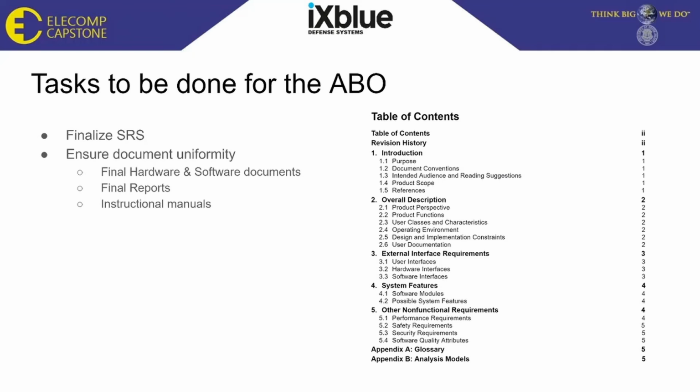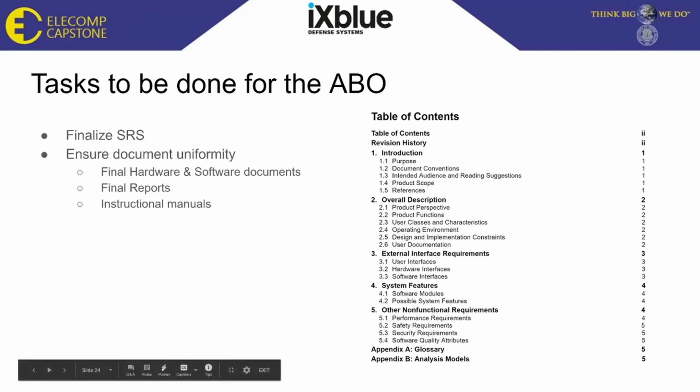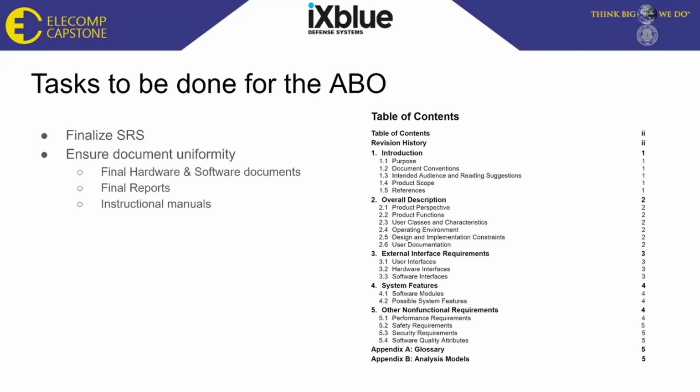And then we also go into the overall description of the project, what's going on, what the GAPS network is, and then some other fine-tuning details such as software or system requirements. One of the other things that I mentioned I would have to ensure for the anticipated best outcome is that all of our reports are uniform, so that it's easy to go from one to the other. Everything is named the same, it's not confusing, so that whoever needs to understand our system can do so easily.